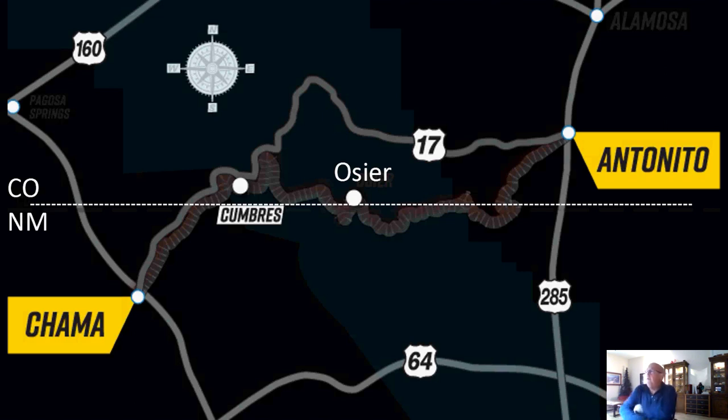So here's a map of the area. You can see the dashed line across the middle of the screen is the state line between Colorado and New Mexico, and this is pretty close to the center of Colorado's southern border. So you can see the route. Antonito, Colorado is the terminus at one end, and Chama, New Mexico is the terminus at the other end. It's about 64 miles the entire trip from Antonito to Chama.